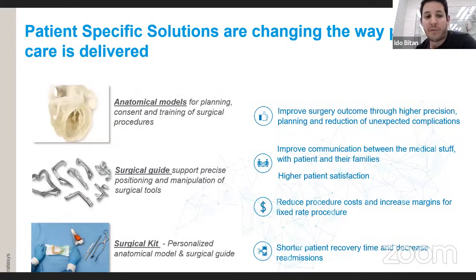So the benefits of patient-specific solutions are pretty obvious to everyone, but I will go over them anyway, just to make them more clear. Anatomical models are improving the way that surgeons can plan a surgery in advance. They can actually hold the model of the patient, examine which path will be the best for them to operate on, and then they can go into the OR with more confidence.